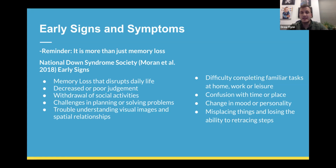And then misplacing things and losing the ability to retrace steps. Again, everyone misplaces things. It's more that they lose that process of being able to retrace steps and go back to problem solve the way they used to.